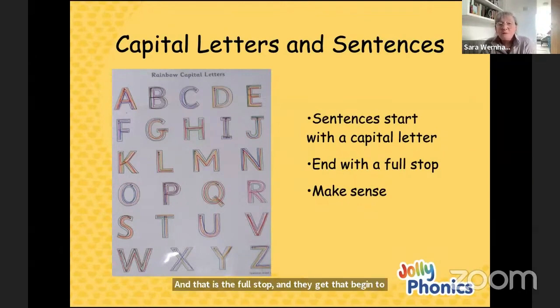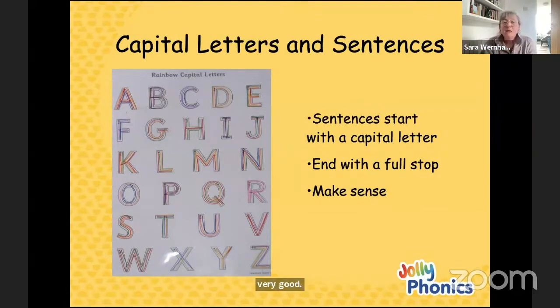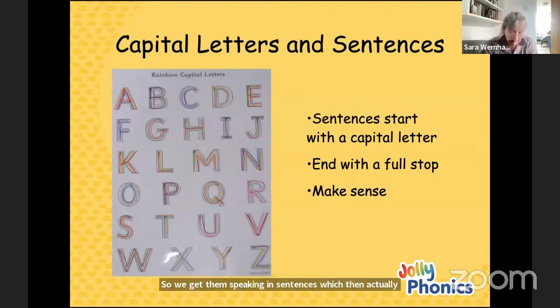And again, if you're encouraging them to make a longer sentence, you can still do the actions. There's something called Kung Fu punctuation, which is very good if you look it up. But even just putting the finger on the lip to show it's a full stop. So we get them speaking in sentences, which then actually helps them to write in sentences, and where the full stop comes. And if they've got a full stop, the next word is going to start with a capital letter. So it's pointing these things out, which are obvious to us because we do it all the time, but not necessarily obvious to the children who are just starting out.